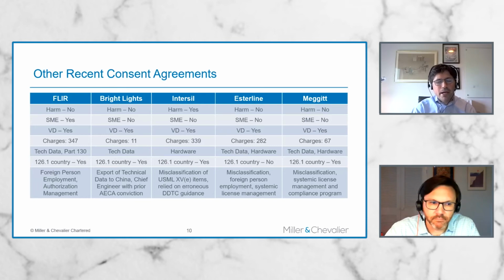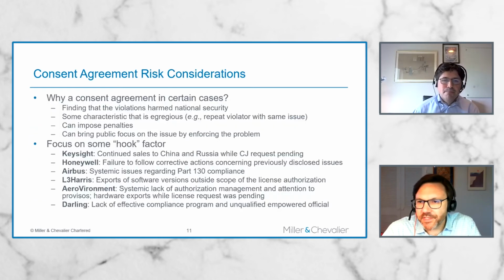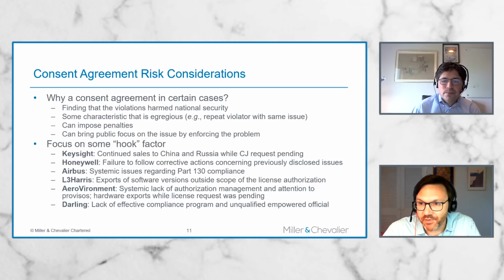So again, those are just about the 3 buckets that we've come across of how a case can move over to a consent agreement. Let's go to the next slide. So I think this largely summarizes a lot of what Chris just covered. So why, in certain cases, do we tip from one category into the other? Obviously national security harm is an important factor, but not dispositive, as we just looked at in the charts.